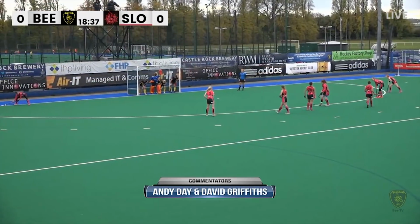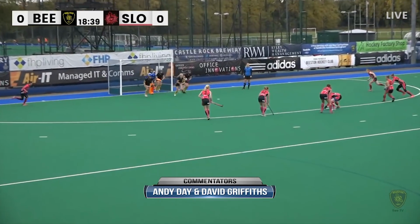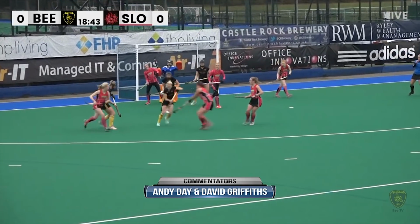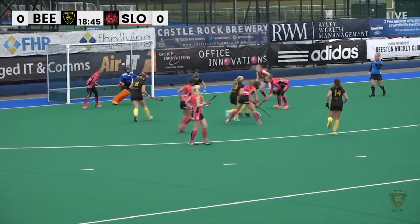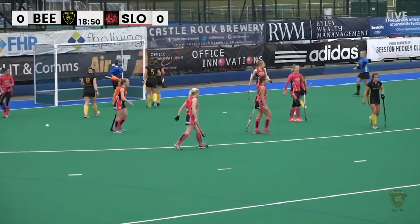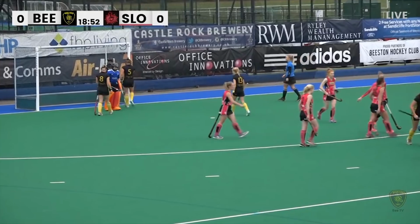Here we go again for corner number 3 in quick succession for Slough. Played in, trapped, again out to the left-hand side. Reverse ball pops up into the air, not quite away. And it's another corner for the visitors. That's 4 in relatively quick succession.